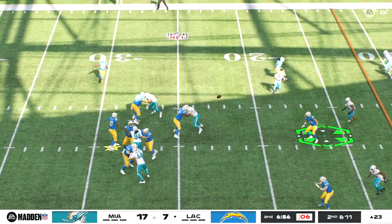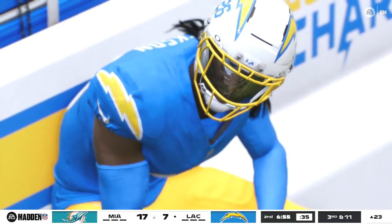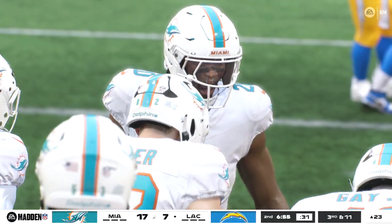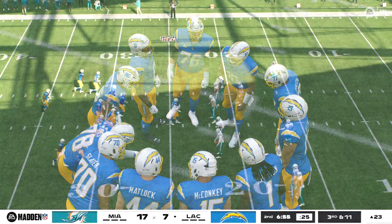Throwing, Herbert. That one out of the reach of the receiver's outstretched arms. It is incomplete. Protecting the ball anytime you throw the ball in the middle of the field is obviously critical, right? That's where tip passes, that's where all sorts of stuff happens when you put the ball in harm's way. But you also have to protect your receivers.